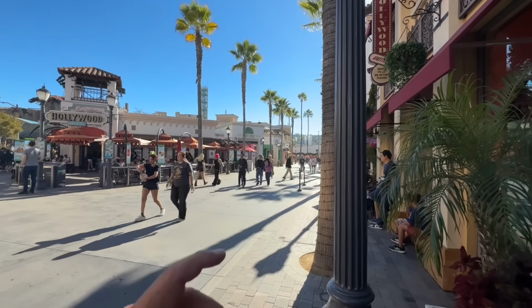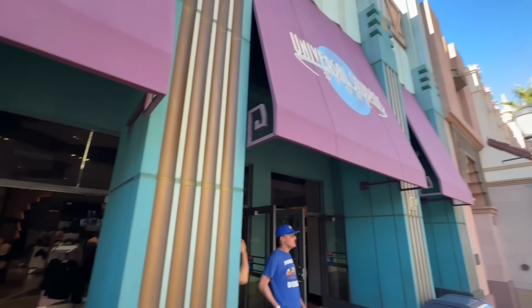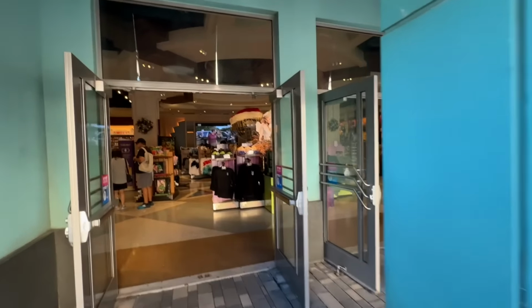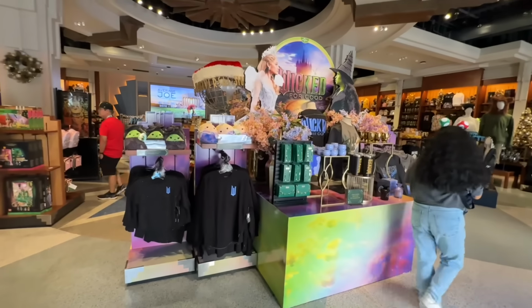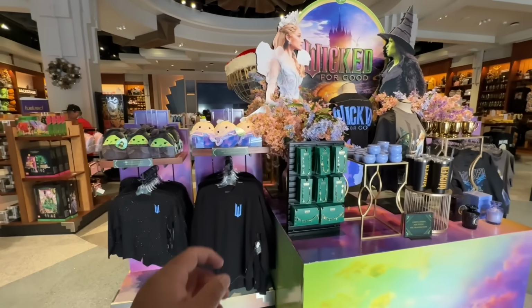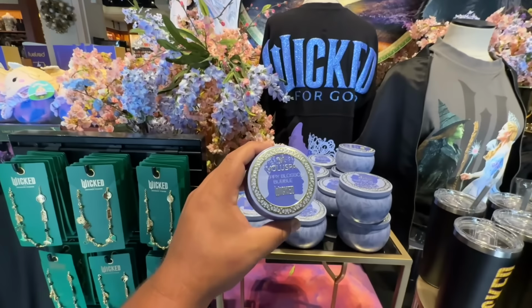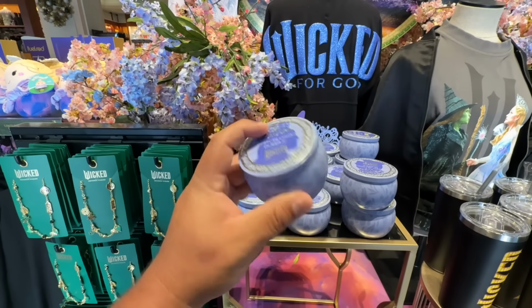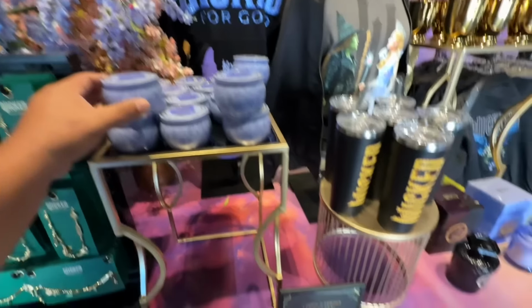I thought all the new Wicked merch arrived at the Wicked store, but it's not. It's over here at the studio store. They got a whole display dedicated to Wicked for Good. Spirit jerseys, plushies. What are these, like candles or cherry blossom bubble? I don't know what that is.